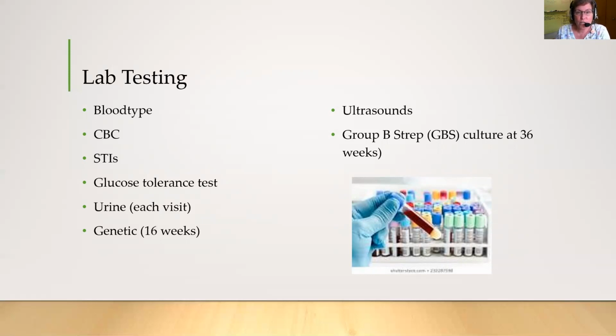Just so you know, we do have a lab in the Enloe Women's Services North office, which is at 1423 Magnolia. Within that office, there's an actual lab that you can come to anytime. Even if you're not pregnant, you can come there and get your labs done. It's just a nice alternative to going to the hospital.